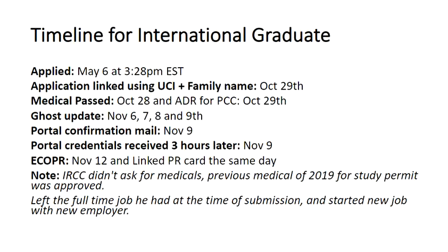So on November 9th, portal credentials were received 3 hours later, because this person updated his photograph, his date of birth and his mailing address right away, and that's how he was able to get the eCOPR on November 12th. After that, you have to link your PR card, and that will take another 4 to 6 weeks to receive the PR card.